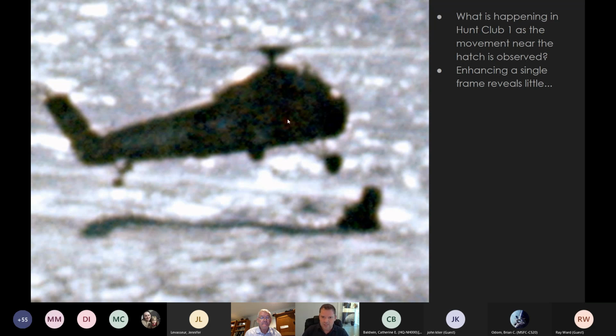It's very pixelated. We can see some orange here. That's probably Reinhard. But what's happening? The helicopter also looks quite far away from the capsule. So could he really be cutting the antenna at that point?